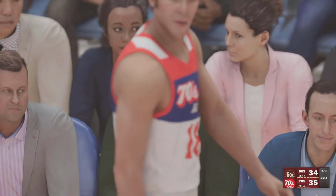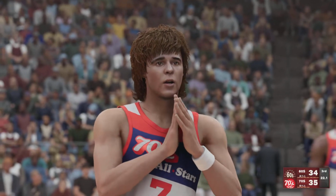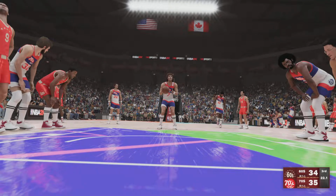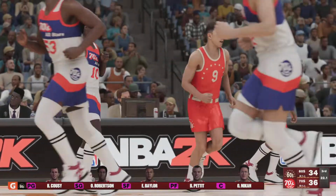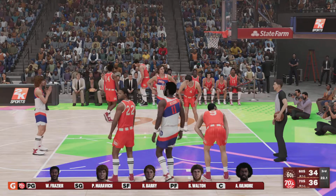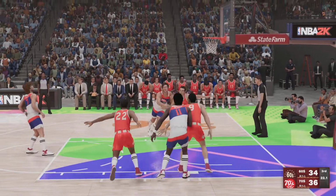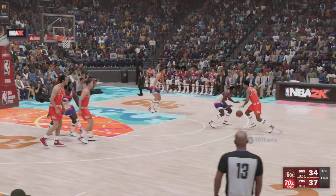Second personal foul, second team foul. At the line for your 70's team, Pete Maravich, 2 shots. And he knocks down the first one. Both shots good from the stripe. We've got 22 seconds left to play in the third quarter of basketball.